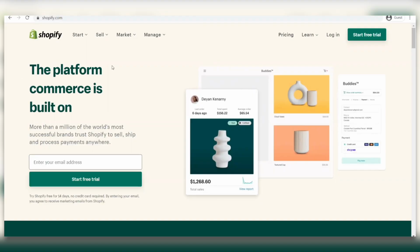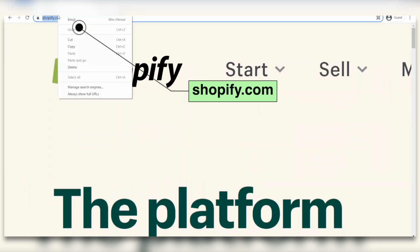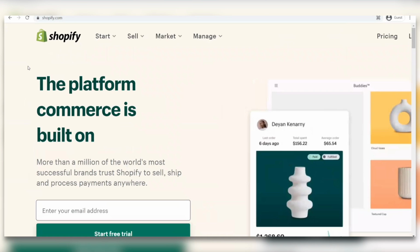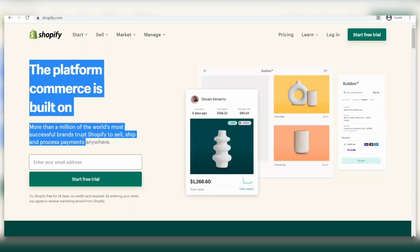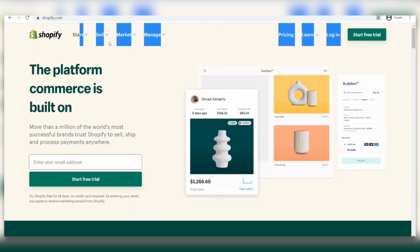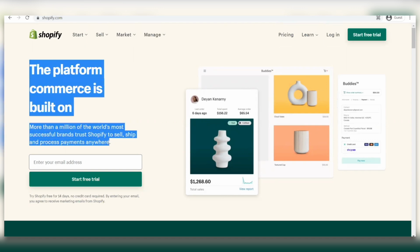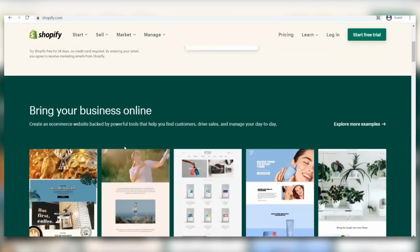So obviously our method for today is called Shopify, and to get to their website you can easily just type in shopify.com and you should find yourself on this page right here. Now we know that you're most probably familiar with this website already, or you may have at least an idea or two about Shopify. But if you don't, Shopify is basically where you can start an online business. It's basically an e-commerce platform. It's just like Amazon and other e-commerce websites.